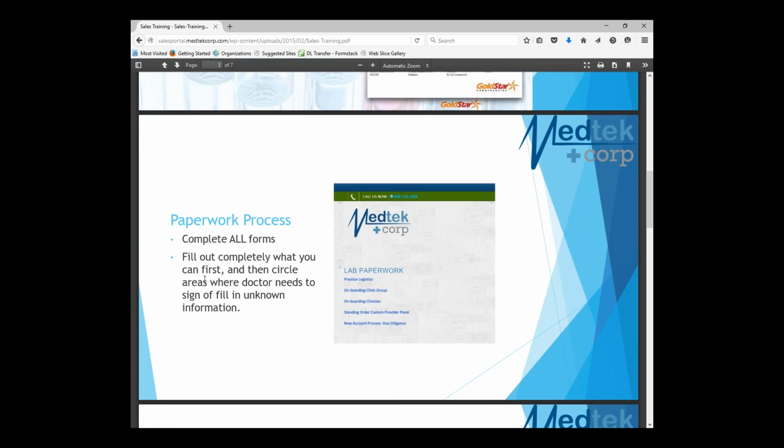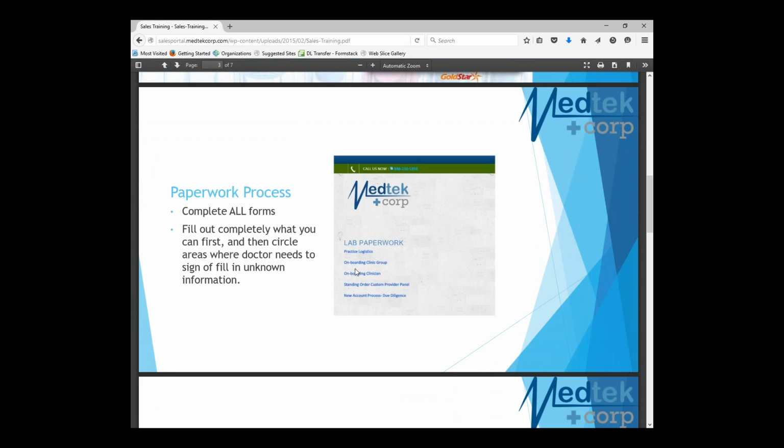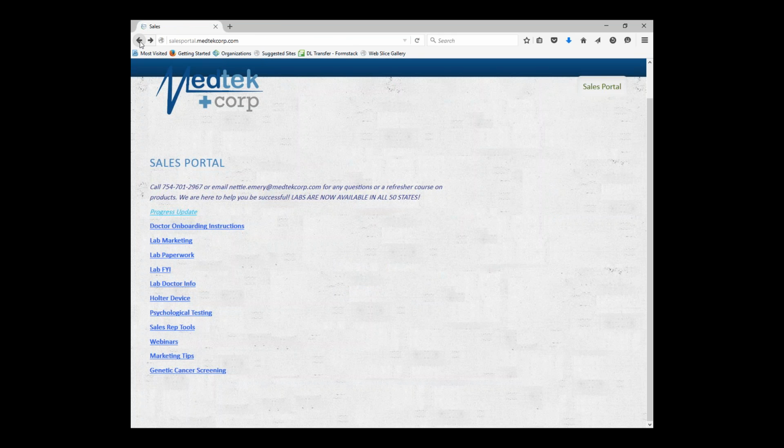Basically what you want to do is fill out as much as you can and then go through and circle in red pen or something, or highlight where the doctor needs to sign and the information that you don't have, so that he's not, doctors hate filling out paperwork. You all know that. I don't know if I'm missing anything. Did you have anything else, Fred?